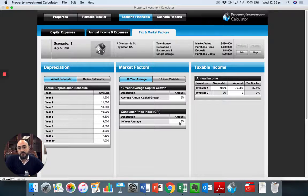Now, first part is the CPI, which is the Consumer Price Index. That's assuming costs are going to go up by 3% every year. And we've also allowed 5% for capital growth, being CPI plus 2%, seeing that Plympton is a good growth suburb. That's a conservative amount to work with.